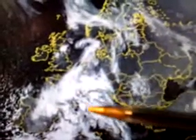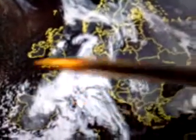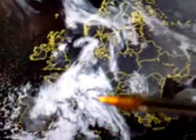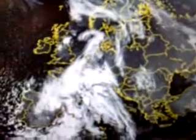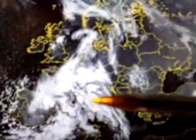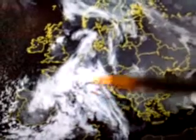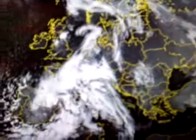Unfortunately, this pattern doesn't seem to want to change. The reason being is the area of low pressure is a cut-off low, so it's going to sit, it's going to spin, and continue to keep it unsettled over this part of Europe. And unfortunately, with that southerly flow being persistent, we're going to be seeing over the next few days persistent, heavy flooding rainfall across this part of the world.